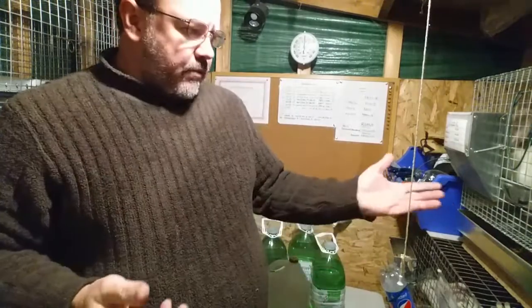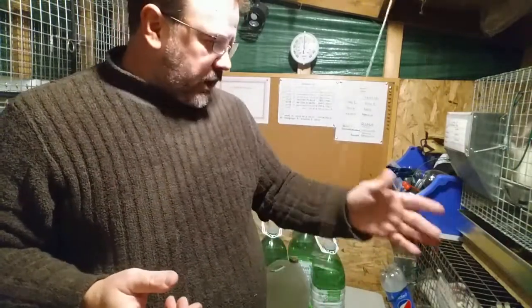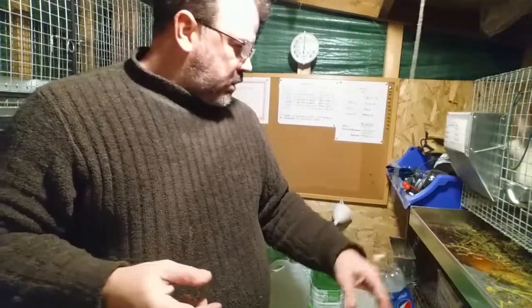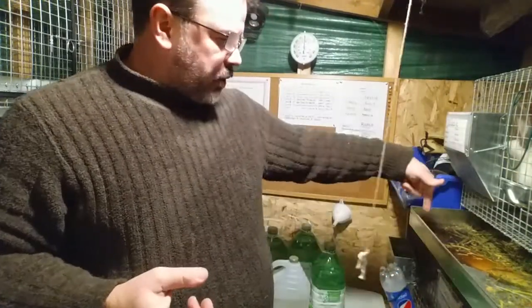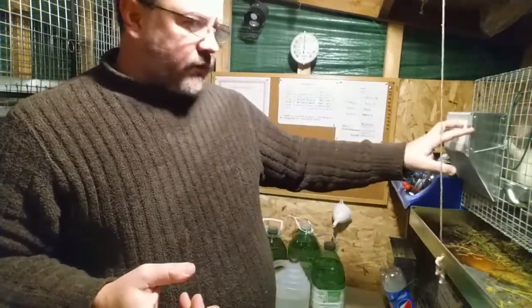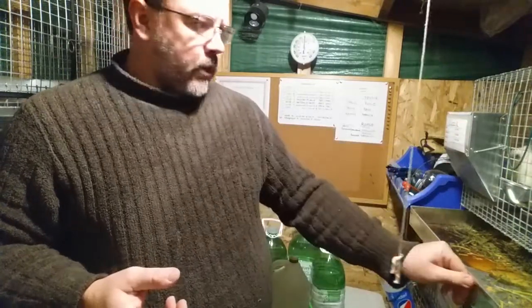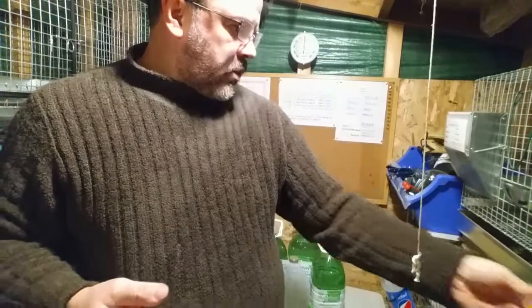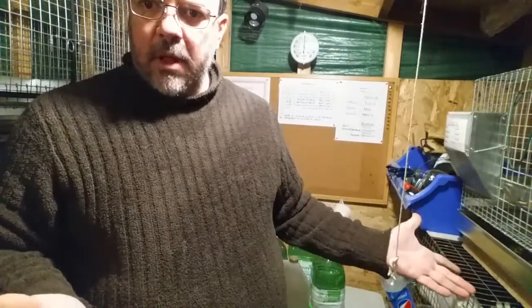Normally, obviously, with the amount of rabbits, even fresh cages would smell. I cleaned out this cage 2 days ago. There's a big puddle of urine there because obviously that's where she feeds and that's where she'll pee. But that alone would start to smell.